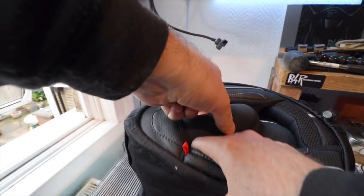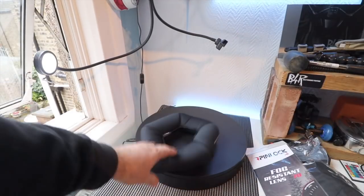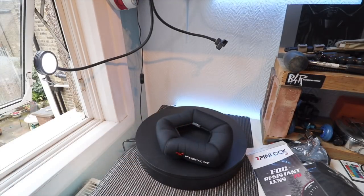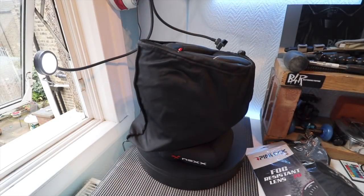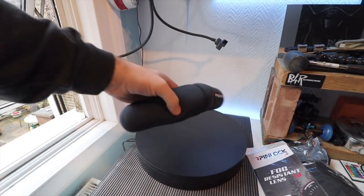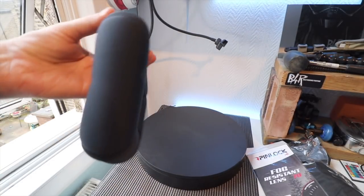What we got here? Look at that. That's one of those, bloody hell, you get that with it. That's unbelievable. That's one of those things that you balance the helmet on when you're doing work on it or whatever, cleaning it. Fantastic. I've never got that with a helmet before. Brilliant.